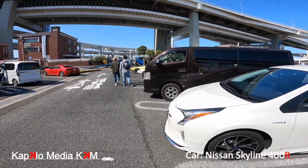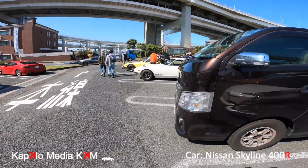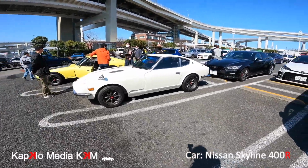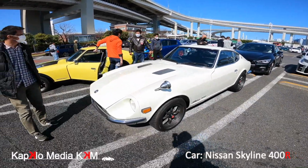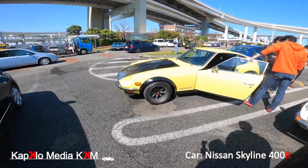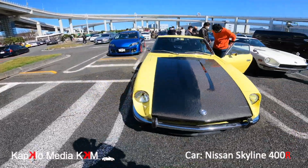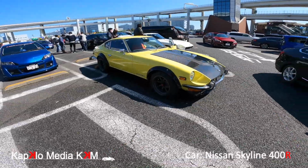And here we're coming on a pair of 240Zs or Fairlady Zs. It's just gorgeous. If you notice, they have exactly the same wheels, with the little red dot in the middle. They just look gorgeous. I'd love to drive one of these. Look at this. Nice hood too. Just amazing. It's amazing how people keep these up, but I'd love to have one of these old cars.